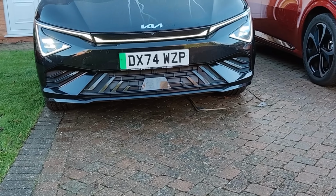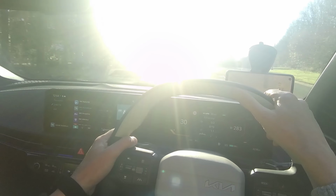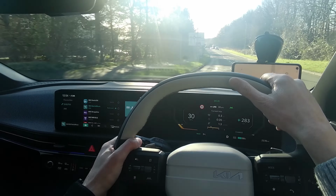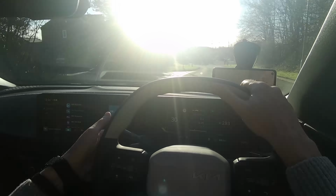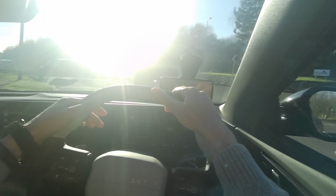Smart cruise control, and the noise is me putting in smart cruise control and then adapting to the speed, which is 30. So all nice and tight and nice and quiet, maybe slightly quieter than the EV3 because of the foam in the wheels, in the tyres. This is the rear wheel drive with no heat pump. And it has no driver monitoring system like the EV9 and the EV3 has.